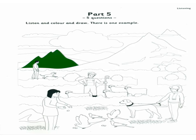1. Shall I colour another part of the picture now? Yes. Look at the girl who's giving the birds some bread. Yes. She's wearing jeans and a long sweater. Right. Now colour her sweater red. Okay.